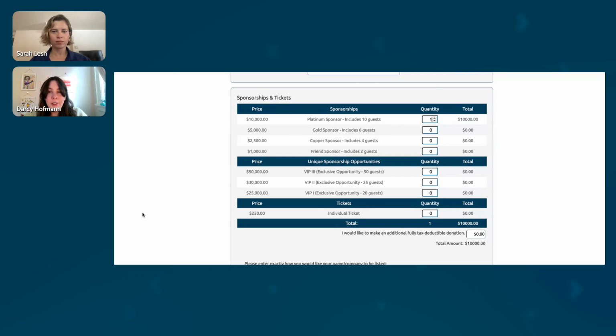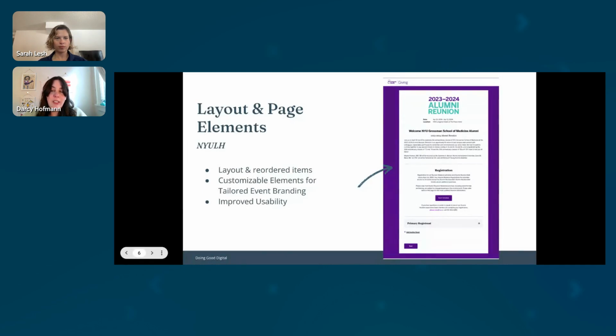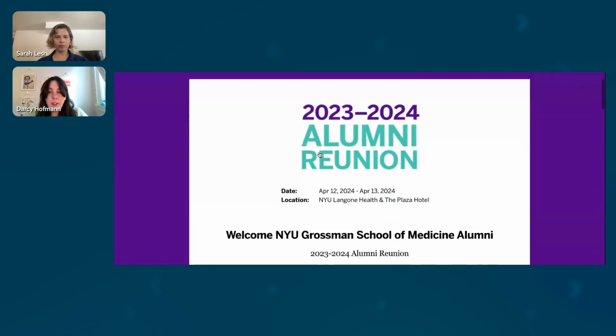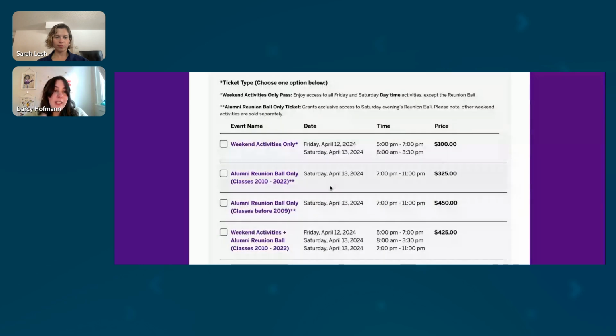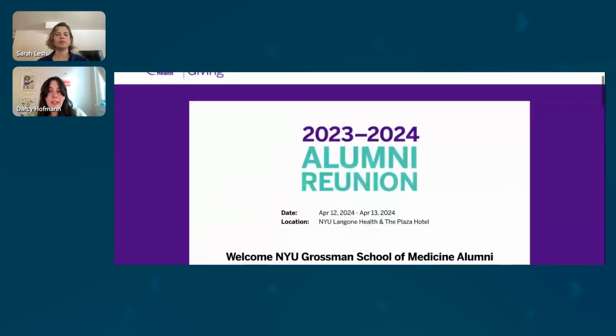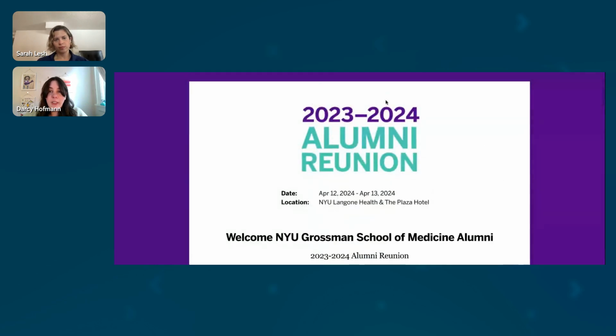The next example we have is layout and page elements for NYU Langone. And they really wanted this to look very high-end. It was a high-end event, and they wanted it to feel very customized and match all of their other branding. So we improved the aesthetics of the page and made it easy for users to pick their ticket options. They wanted to be able to use this for other events, so this is a templated page that they can use again and again for their other events, including editable background image, intro text, color schemes, and really improve the usability for their alumni reunion.